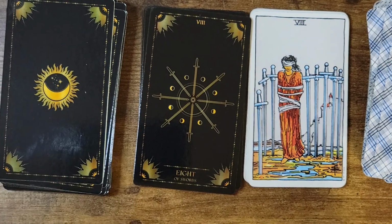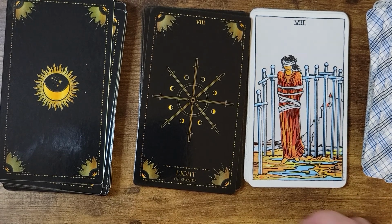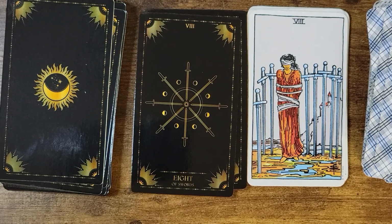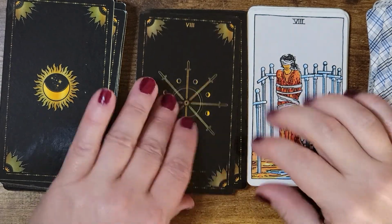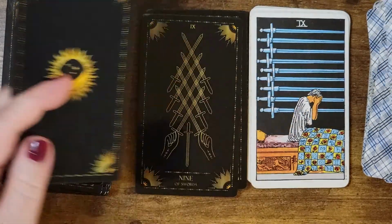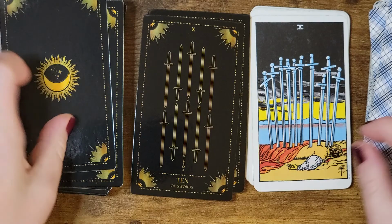This is just a pip card here. This looks exactly like the Eight of Wands. Yeah, I mean, thoughts are daggers. They're all coming at you at that center there. But everything is on a cycle too. I don't know.